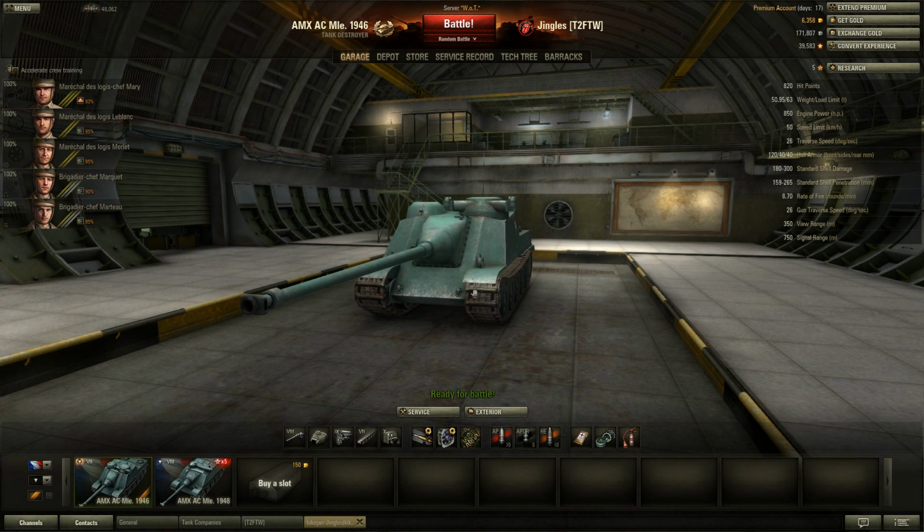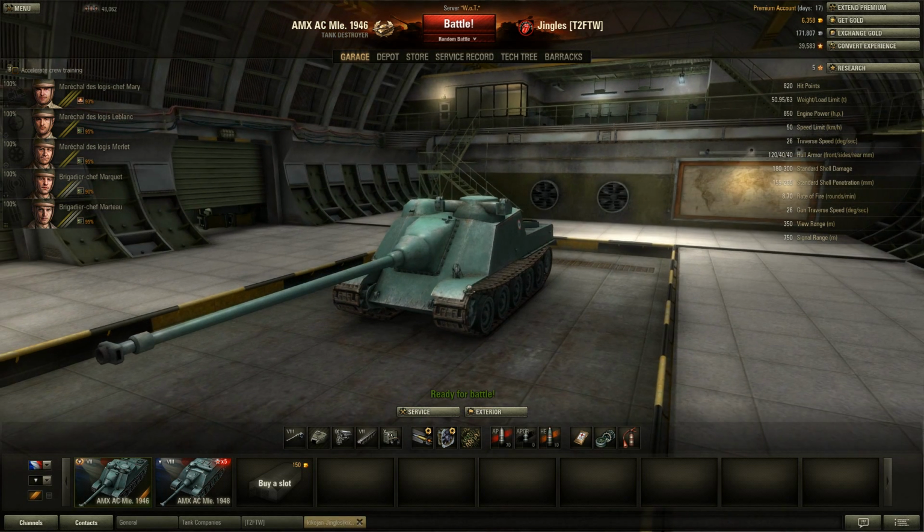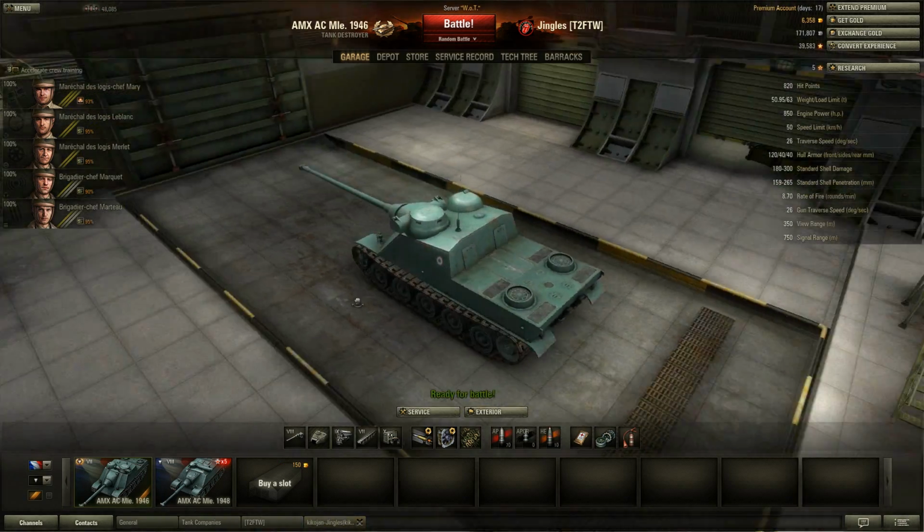French tankers, there is hope at the end of the tunnel. Once you get past Tier 6, you start getting some really, really good tank destroyers. Stick with it, it will be worth it.